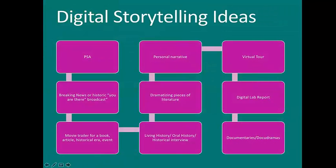So to move on just to some quick storytelling ideas, we have a PSA, which is a public service announcement. So you would have to do background on a topic and then develop a viewpoint and present that information to your audience. You can also do a breaking news story or broadcast or news article. You can do a video, movie trailer, timeline. You could do a personal narrative. You could do a story on a piece of literature if you're in an English class.